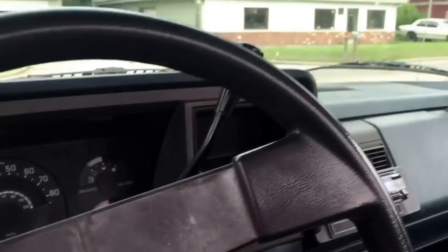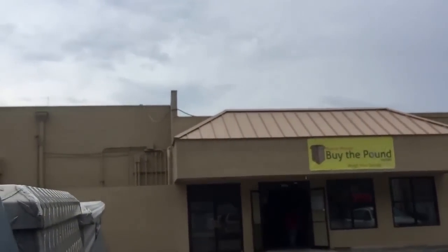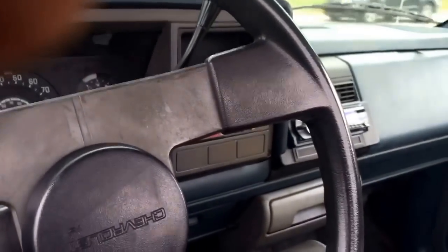Hey gang, we're in Clifford again, and back over my shoulder is a place that I go to all the time. It's called By the Pound. You never know what you're going to find there.